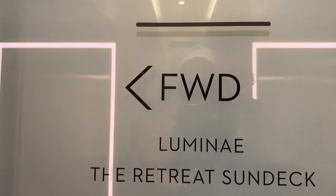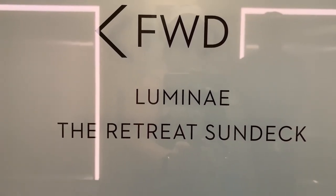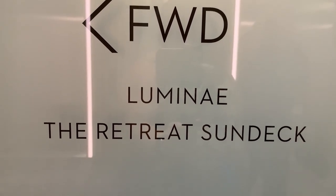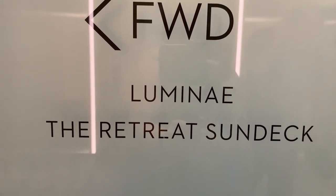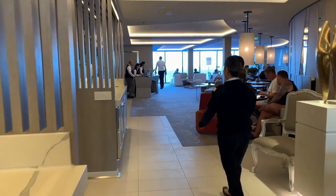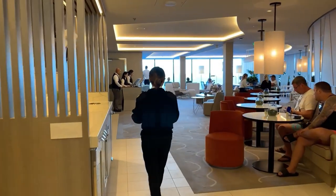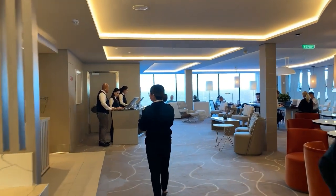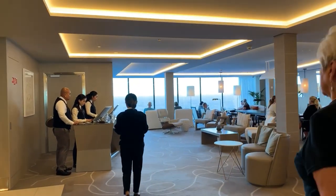And these are the only two places that are located up here: Lumine, which is the suite only dining, and the Retreat Sun Deck. Now we are headed up to the Retreat Sun Deck. That's the concierge in front of us. She's taking us up through the Retreat Lounge and up the staircase.